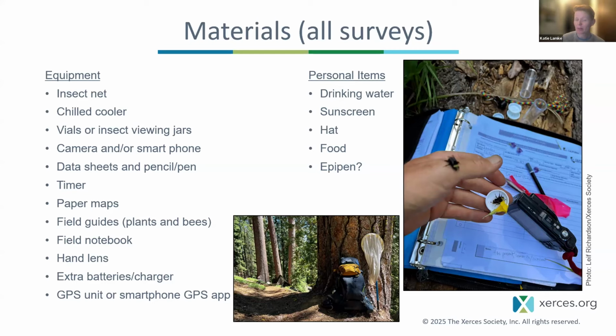Other people use old prescription jars. Some people use glass, but those are a little bit heavier. And when they break in the field, it's messier than having plastic. But the plastic ones can crack over time, so you have to replace them.